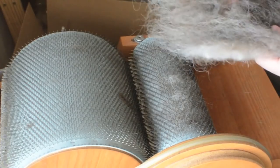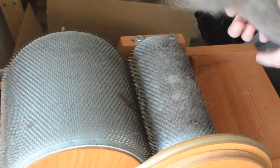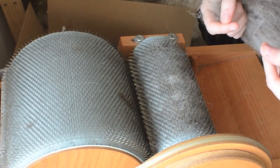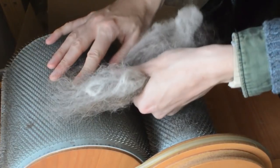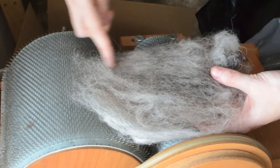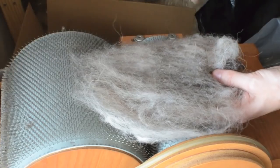Now, because I've already carded this and I'm mostly just wanting to blend it, to smooth out the fibres a bit, to make it easier for spinning and to break up any remaining clumps, I'm going to be carding onto the top drum here. This will mean that, because you can probably see here, there is a directionality. So you can see a lot of the fibres are going in this direction, because this is the direction they've been pulled through the drum before.